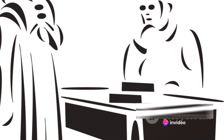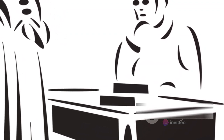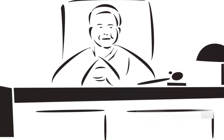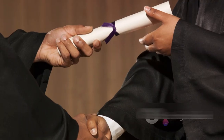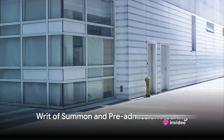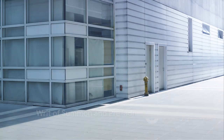After filing, the court issues a writ of summon. This document serves as a formal invitation to the opposing party, asking them to appear in court and respond to the claims made against them. But we'll delve deeper into that in the next scene. The next steps involve the writ of summon and the pre-admission hearing.